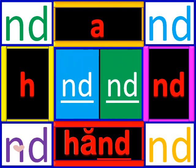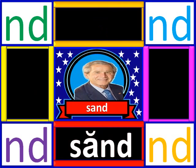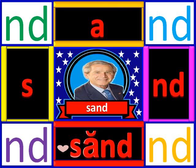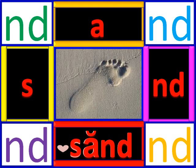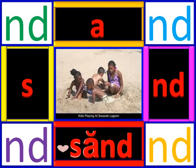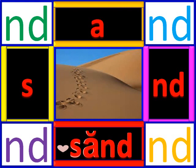And sand. S-a-nd, sand. The man has some sand in his hand. A footprint in the wet sand on the beach. A sand castle on the beach. The kids are playing in the sand. Another kid is playing in the sand making castles. Footprints across the desert sand.